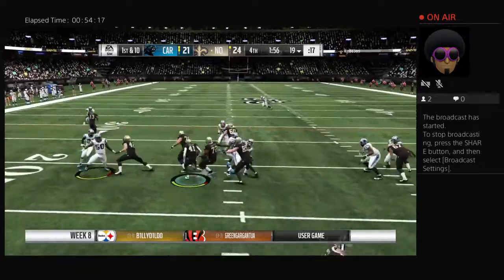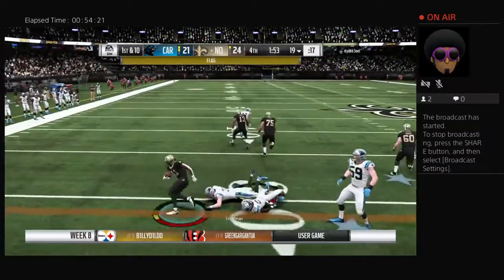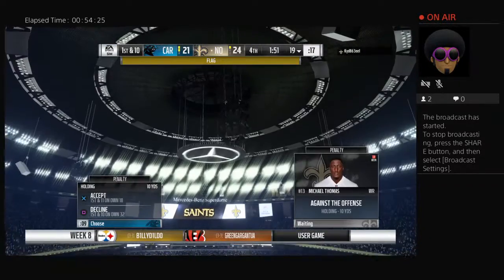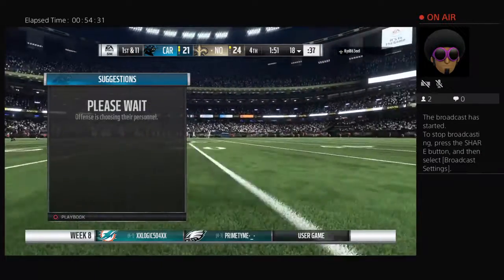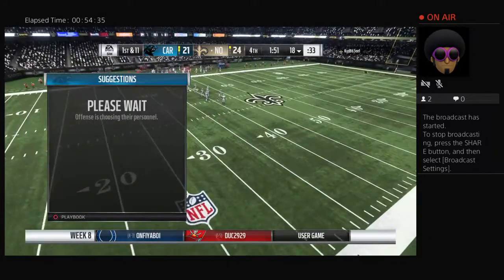They start the drive on the ground. Kamara finding room at the 30. And now running right through it. So a decent gain, but all for naught on the penalty. It's too bad, isn't it? They were feeling pretty good about it. Only people celebrating, the guys who just gave up that play.